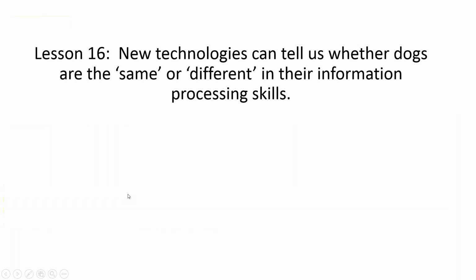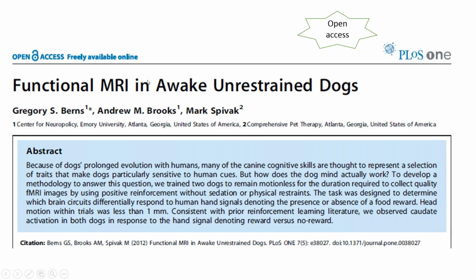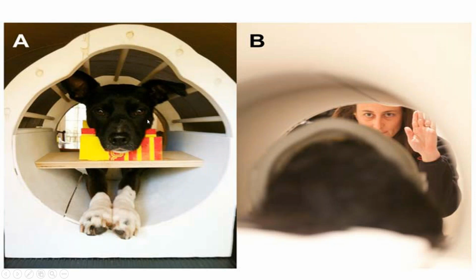Lesson 16, newer technologies can tell us whether we're the same or different in our information processing skills. So here's functional MRI in awake, unrestrained dogs. And many of you may have read Greg Burns's popular book about putting his own dog in an MR unit. He's an economist who does neuroimaging at Emory University.